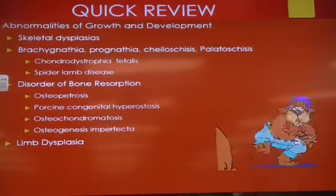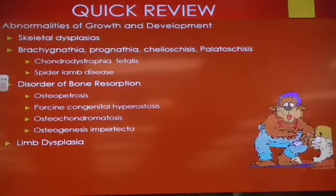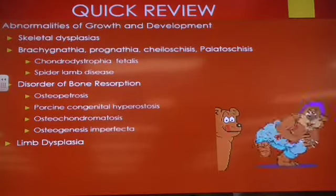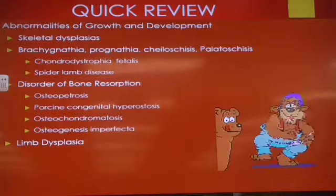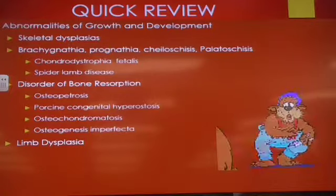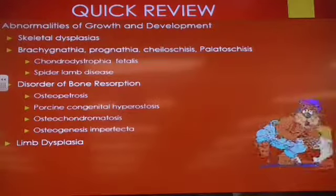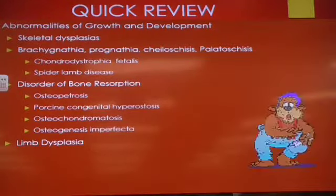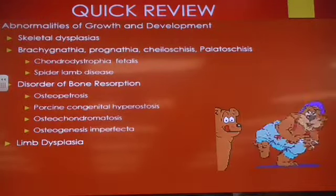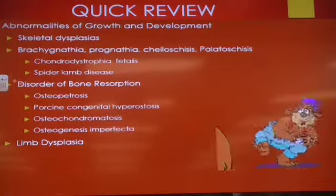Chyloschisis, palatoschisis, chondrodystrophia fetalis. Remember, we talked about the shortened, stumpy legs, spider lamb disease. So, can anybody remember the breeds that are associated? African Hampshire, yes, and they have what sort of presentation do they have? Roman nose. What else? Valgus. Kyphosis, very good. So y'all don't have to study after we do talk about it in class.